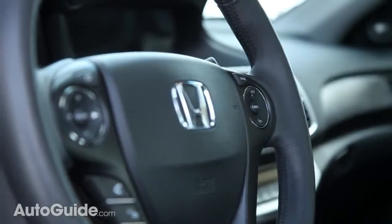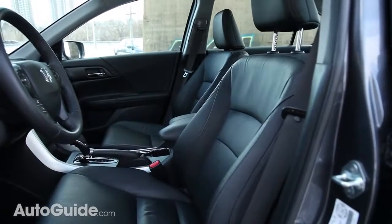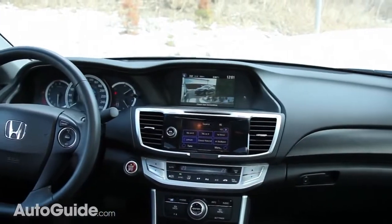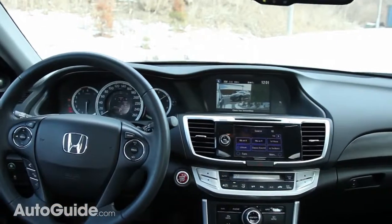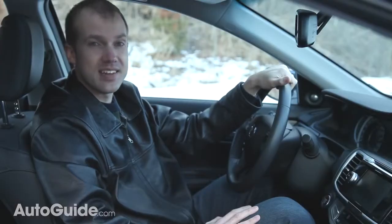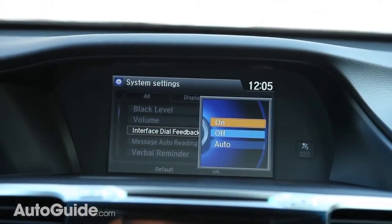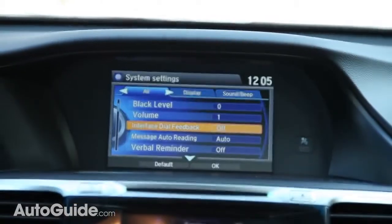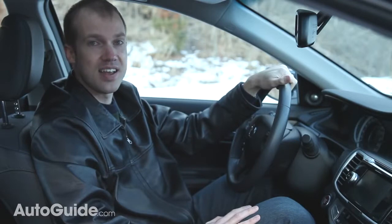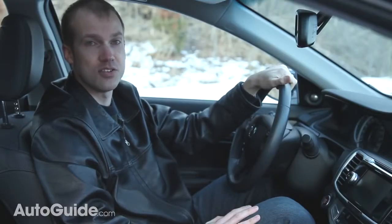The Accord features a well laid out dashboard design. The front seats are wide, squishy, and comfortable, and all the controls are where you'd expect to find them. If you buy one of these Accords, find a menu item named Interface Dial Feedback and turn it off. It is the most infuriating system I've ever encountered. As the text-to-speech gets so far behind, it will freeze the entire system up for 10 to 15 seconds and completely lock you out of it. It's just mind-blowing that the Honda engineers could design such an attractive gauge cluster but screw up the text-to-speech so badly.